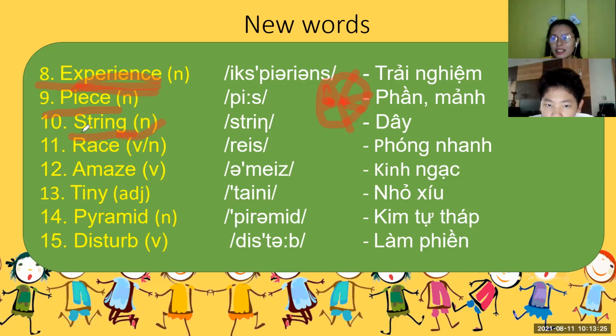Like in a guitar, can you see the string of a guitar? You know what is a guitar, right? Okay, like this. There are a lot of strings, and when you play that, you will do like that to the string so that it will create sound. Okay, that is a string.